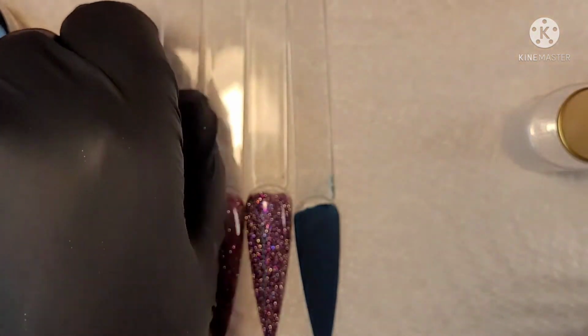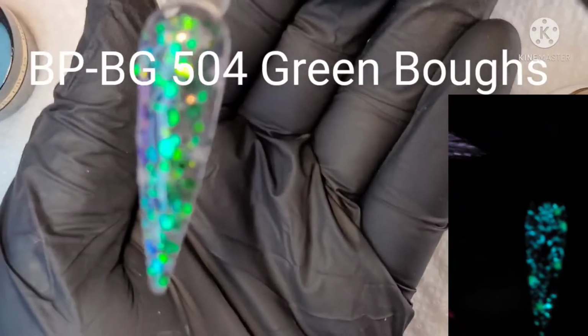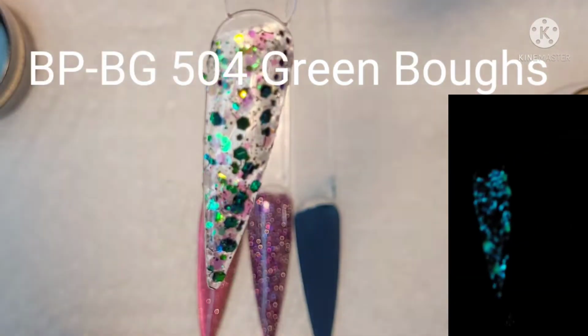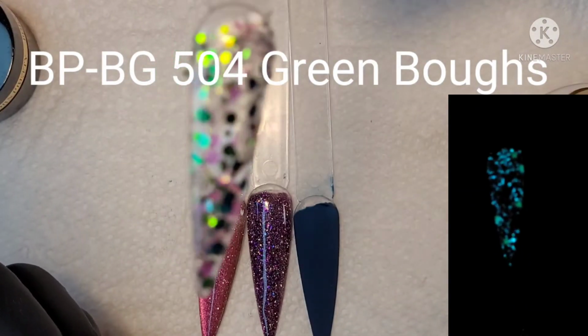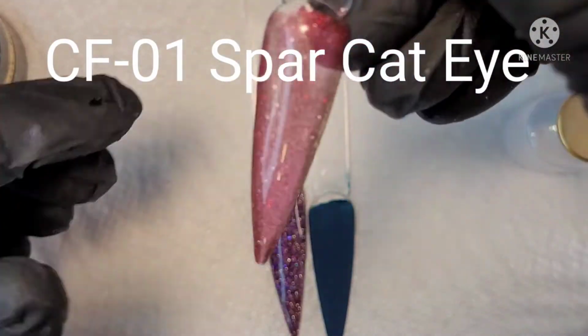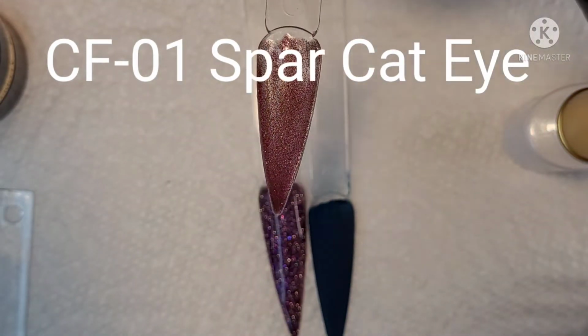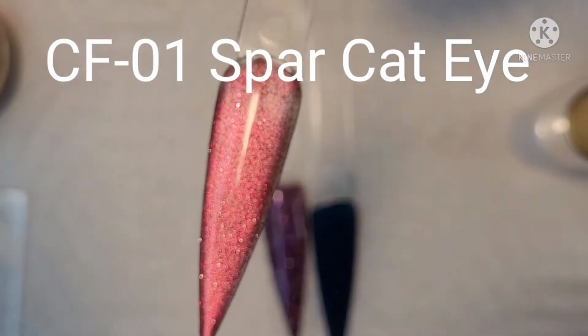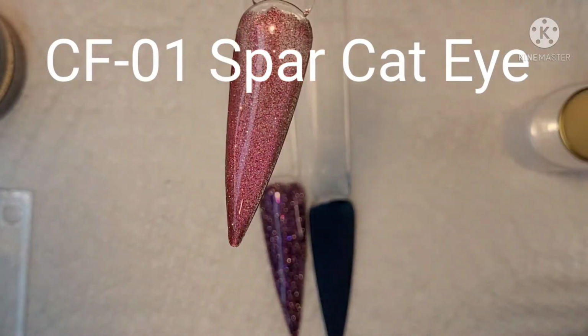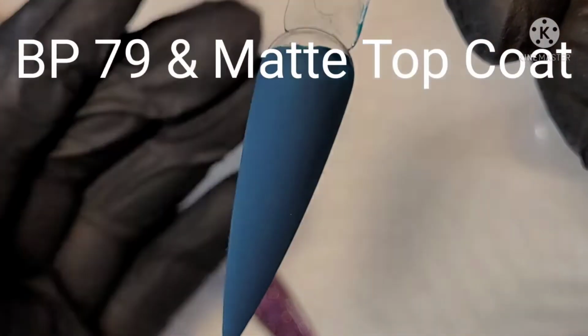So that is it. Here are my PR products from Born Pretty. Yet again, there is the BPG, the Green Boughs, okay, we'll go with that. The Spar Cat Eye, which was CF01. And I'm just showing the sparriness of it all. I think I left the wide a little bit too wide. I should have cut it in a little bit more and it would have popped better.